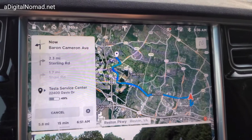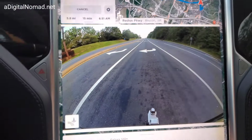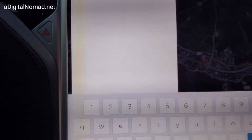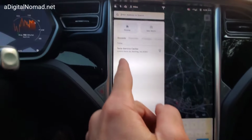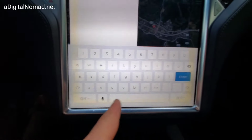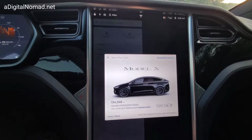All right, I'm heading to the new Tesla service center in Sterling, Virginia. Never been there before, and I'm doing that to correct the yellowing screen. As you can see, here it is. They forgot to replace it when they did my infotainment MCU2 from MCU1 upgrade, and it's obvious. So hopefully that'll be fixed today.